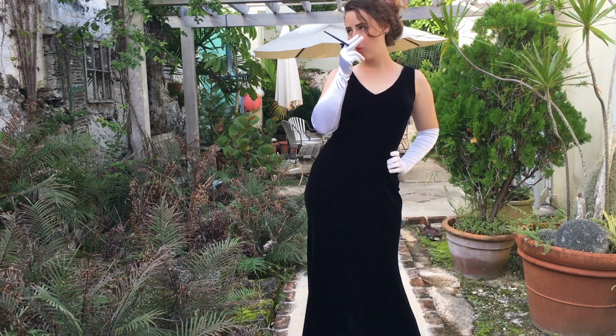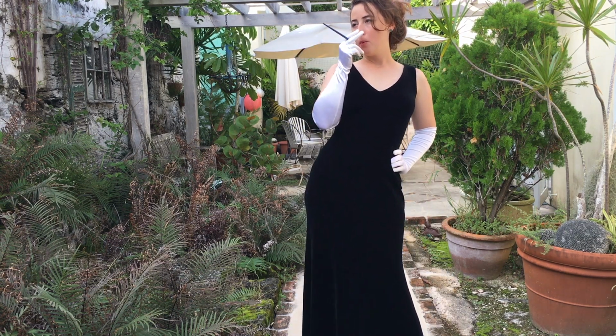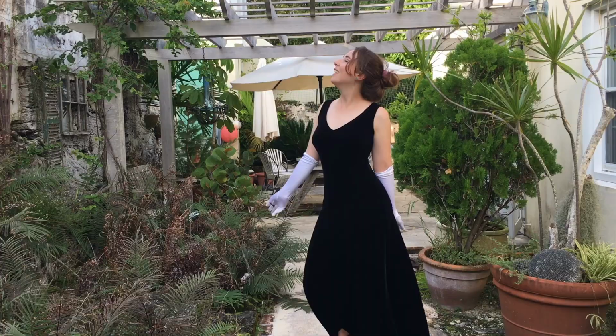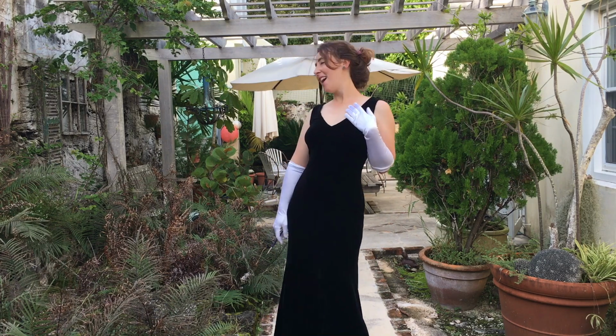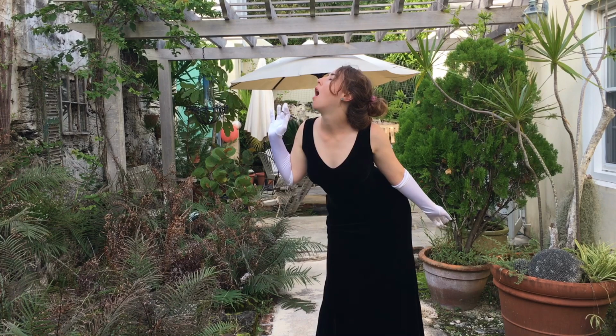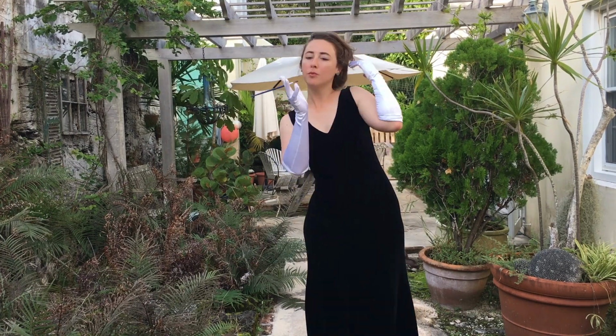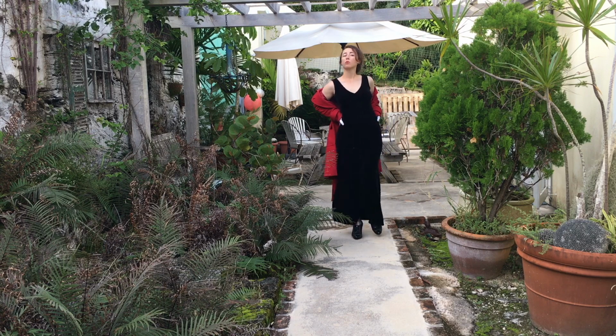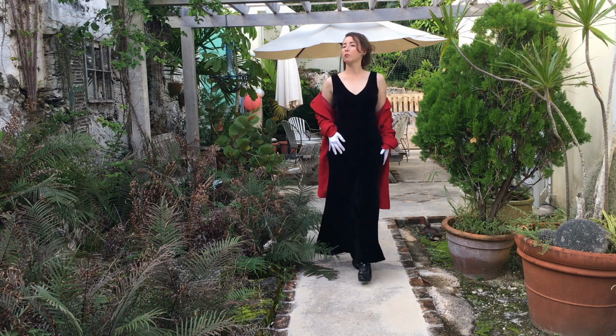Last year I actually lent it to my friend Meg, who wore it for what's the hot lady? Morticia. Yeah, so she borrowed it for that, and it worked really well. And I also think it works well for Cruella. What's important about Cruella? I didn't even look up a picture of her before I made this costume.